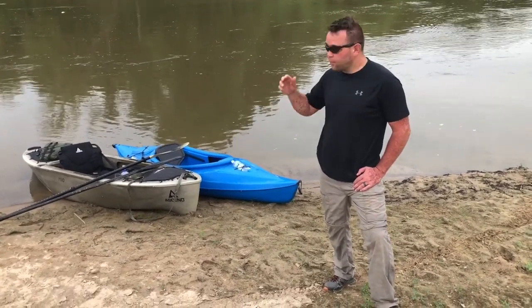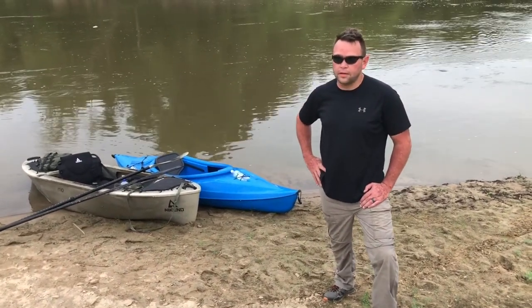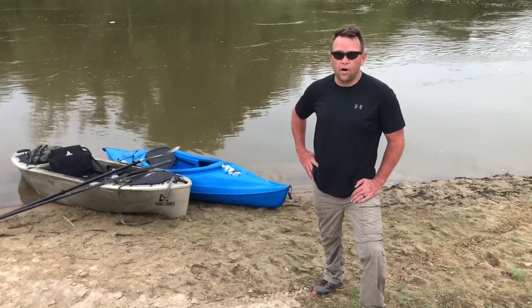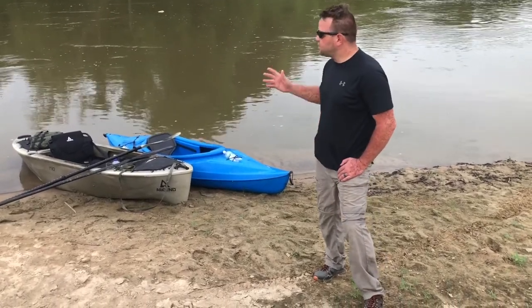The Kaskaskia River is known for having a lot of really big catfish in it. Early April into May, you can catch white bass when they run. There's a lot of gar and carp in here if you like to bowfish, so it's a good resource for those kinds of things. But it's just a beautiful river.